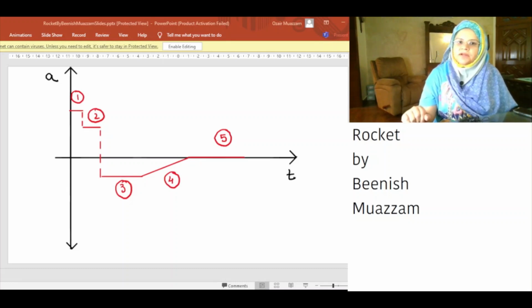When the fuel has burned out, the rocket starts to decelerate, that is the third part of the acceleration time graph. During the fourth part, the rocket has changed direction and is now moving downwards. During the fifth part, terminal velocity is reached, that is acceleration is 0 and the velocity is constant.